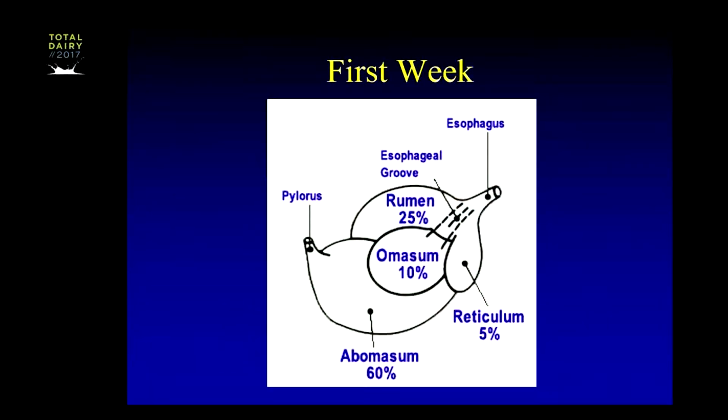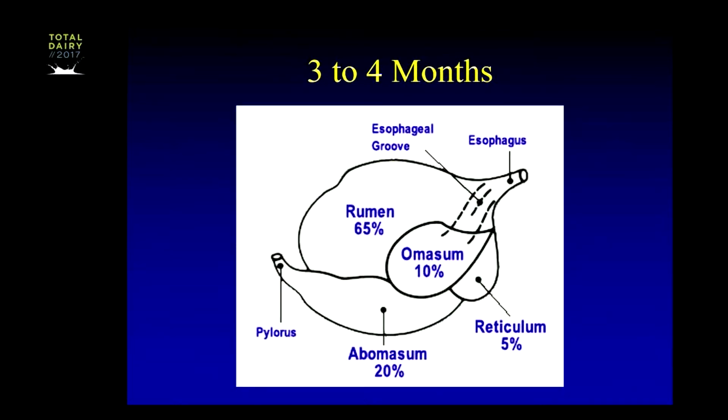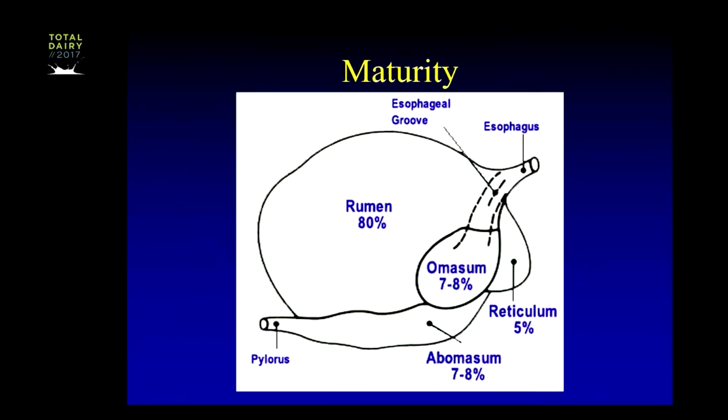Now I'm going to zip through this one quick. The true stomach starts off about 60% of the capacity of the forestomachs. The rumen is maybe 25%, but there isn't much tissue there to do digestion. By 3 to 4 months, the rumen gets up to 65%. And by the time she's 10 months old and thereon, adult rumen, 80% of her capacity. So a real change.